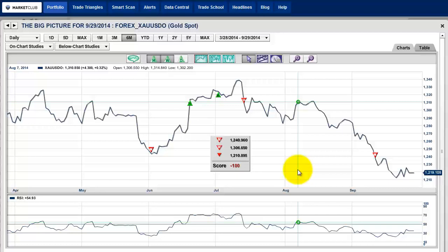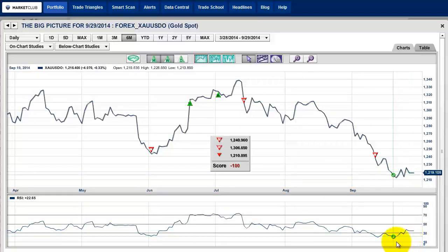The only potential positive here is the fact you may be seeing a divergence on the RSI indicator. So let's watch that very closely. Somewhere along the line here, gold is going to reverse, but it's not here yet. So don't try to jump the gun and guess where it's going to happen. Just go with the trade triangles because they've been very, very successful in this market.